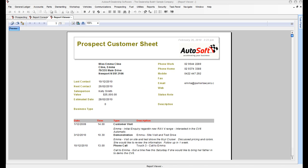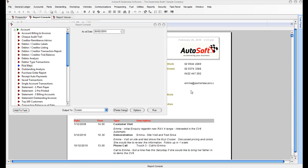Reap the benefits of better customer relationships by having the right info about your prospect on hand with the click of a button. And if you want more benefits, check out this 5 Ways report.